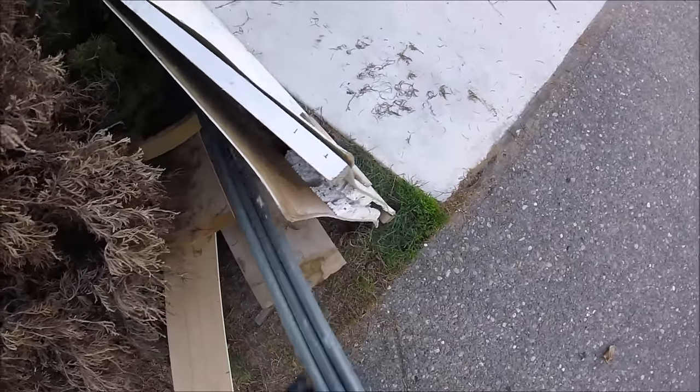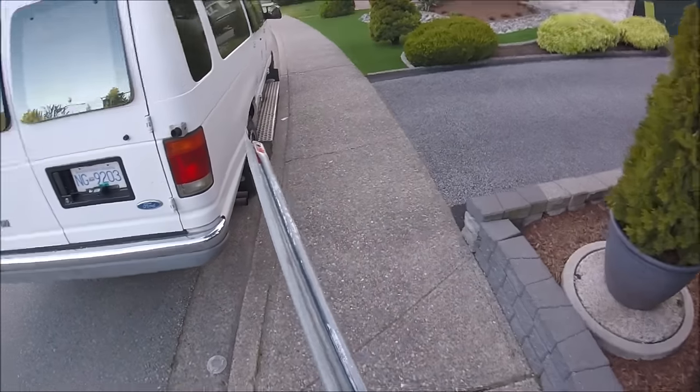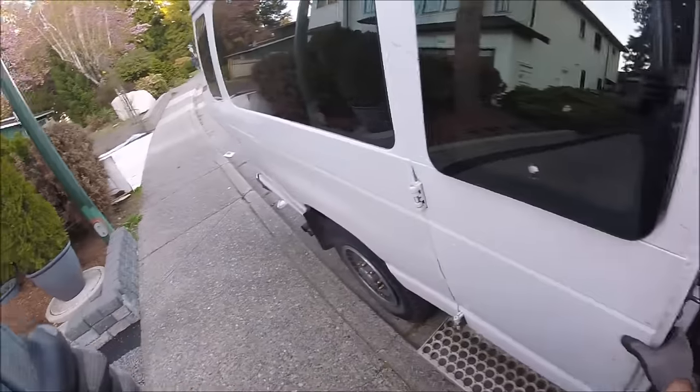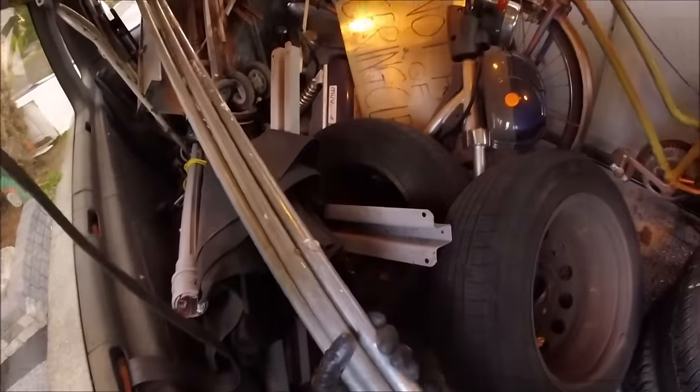The garbage truck is still going around actually, right now, just past me. I don't know what he's picking up, but these are nice heavy braces. See these ones, like I say, I got those. The heavy metal if I want. It's heavy metals.